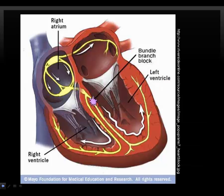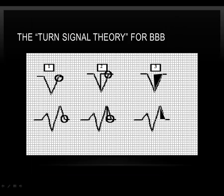Since the left side has 2 fascicles and the right side just has 1, a left bundle branch block has a higher mortality rate. It is important for the acute care providers to understand bundle branch blocks and be able to rapidly identify and differentiate left from right. The methods presented in this session may seem ridiculously simple, but they are very accurate. We should all be familiar with the turn signal theory for bundle branch blocks. This criterion is incredibly accurate and has been proven in studies. Its method is non-traditional and has nothing to do with medicine.